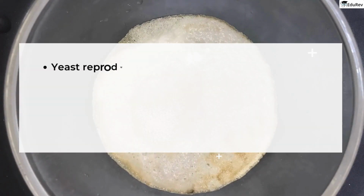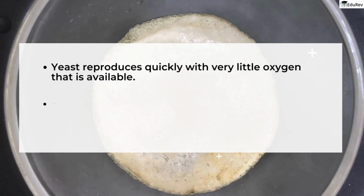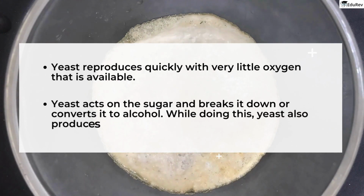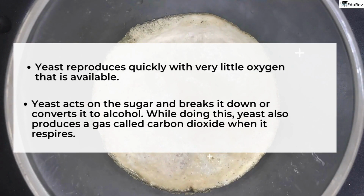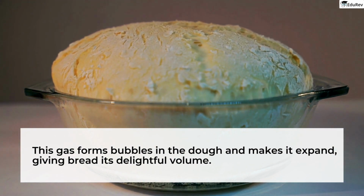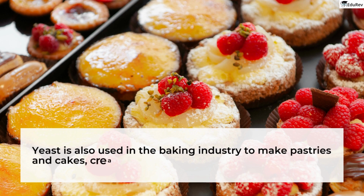Yeast loves to reproduce quickly with very little oxygen available. This yeast acts on the sugar and breaks it down, or converts it, to alcohol. While doing this, yeast also produces a gas called carbon dioxide when it respires. This gas forms bubbles in the dough and makes it expand, giving bread its delightful volume. And it's not just bread. Yeast is also used in the baking industry to make pastries and cakes, creating those scrumptious treats we all love.